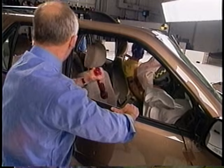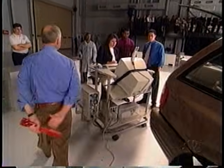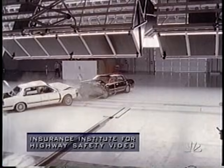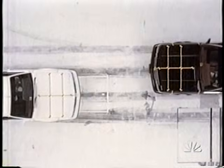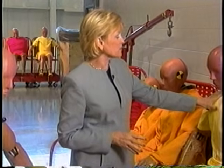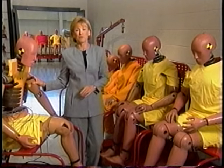But Brian O'Neill and the engineers at the Institute run a test they say is faster and more demanding than the government's. It's called an offset test. Run at 40 miles per hour, O'Neill says it simulates many serious real-world accidents where cars slam into each other head-on like this. For the offset crash test, the Institute rolls out the 170-pound average-size, almost bionic man.